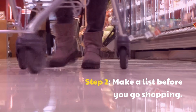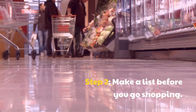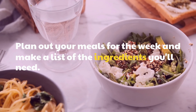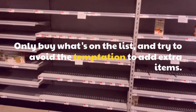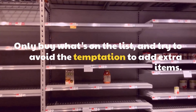Step 2. Make a list before you go shopping. This will help you stay focused and avoid impulse purchases. Plan out your meals for the week and make a list of the ingredients you'll need. Only buy what's on the list, and try to avoid the temptation to add extra items.